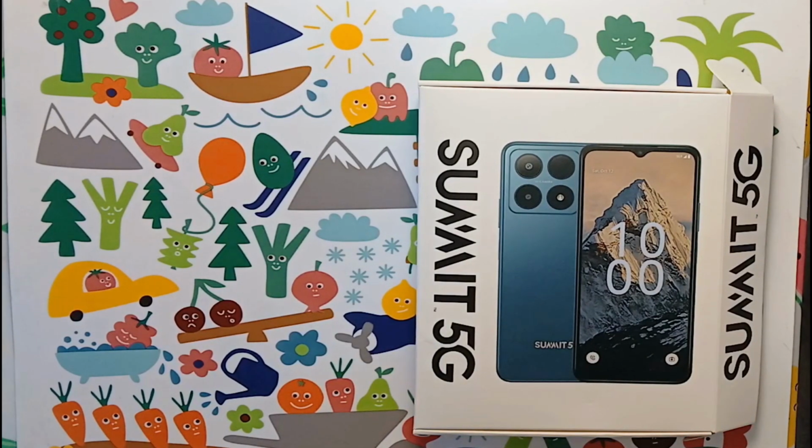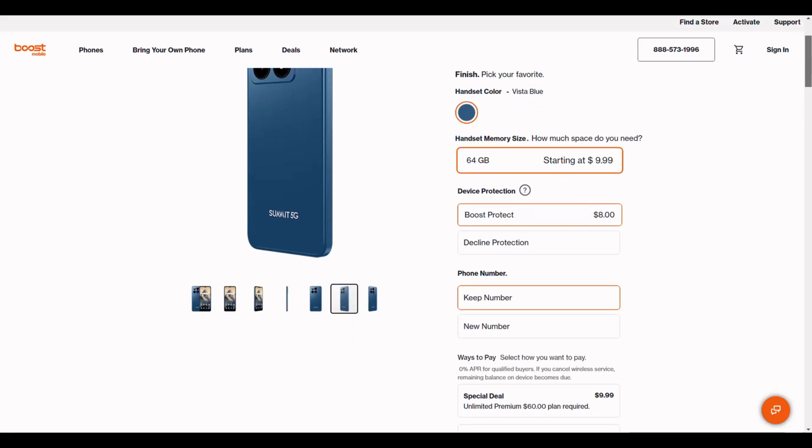Boost Mobile is exclusively offering their latest AI-powered smartphone with the Android 14 processing system for under $100. Full disclosure, I am a Boost Mobile employee, but that will not affect the integrity of this review. If there are issues, we will talk about them.